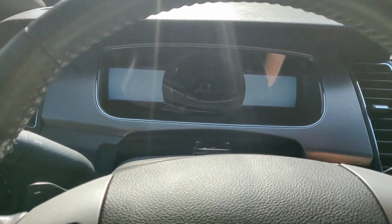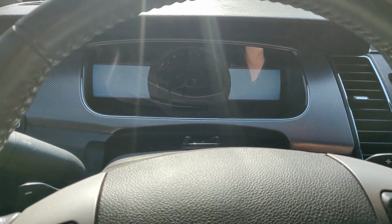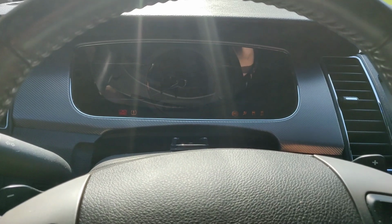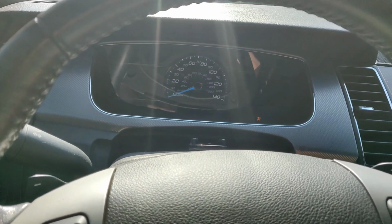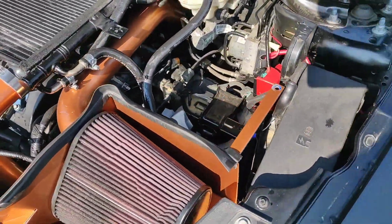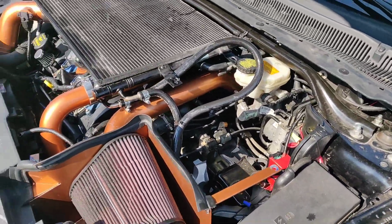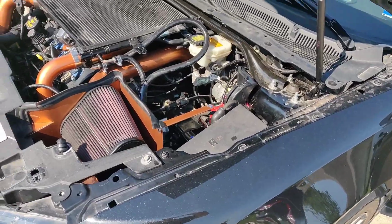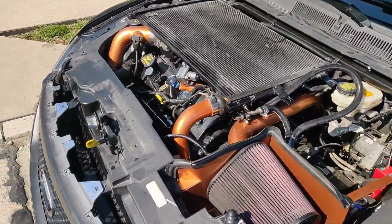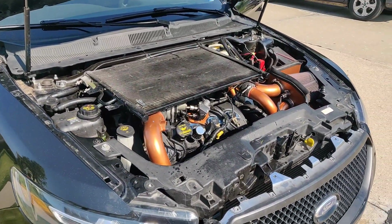Well, probably one of the last starts the car will do as far as the engine in this car, but hopefully we got enough juice to start it. And then hopefully the transmission even moves. I should probably check to make sure the cooler isn't leaking like the other one. Hopefully she moves.